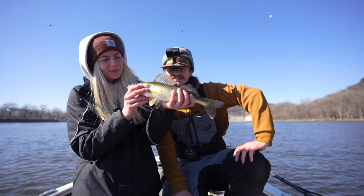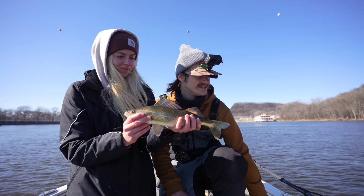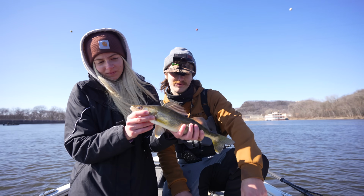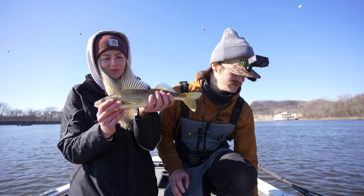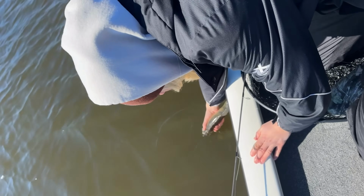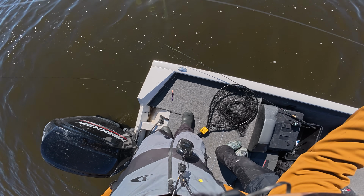Oh, that is amazing. We've tried quite a few times this winter, going to the river, going to lakes, central Minnesota, trying to catch walleye, and never panned out. I'm glad today did. Alright, I'll grab you a quick pick here and send him back. Your bait's still alive. You can keep using it.